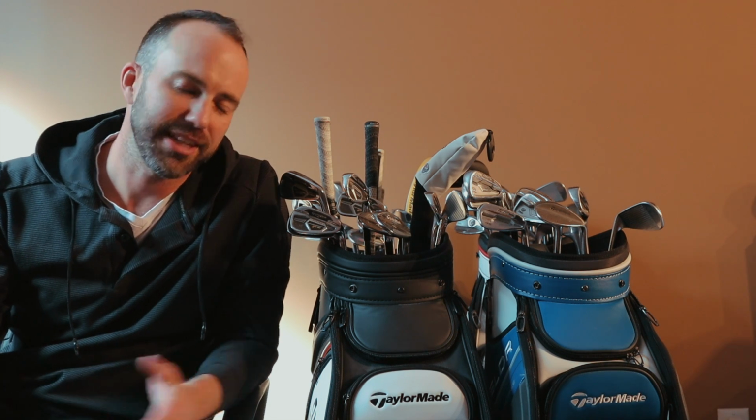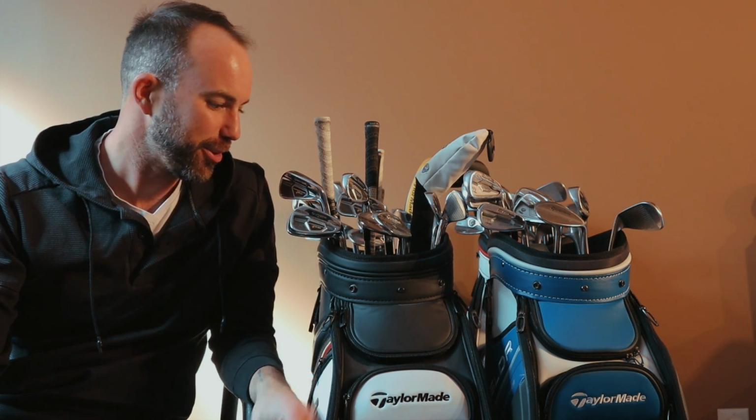Not as many miscuts as the early clubs I was using, because I just wasn't very healthy in the early part of my career before I got a job for TaylorMade. More miscuts in those bags, and those bags are, I think, long gone.